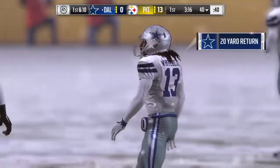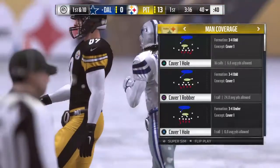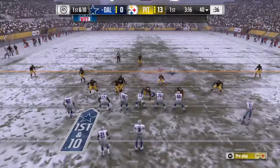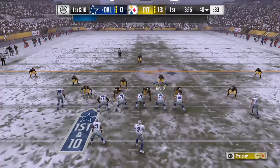At some point, we're going to get it through our heads. Special teams, special teams, special teams. The spark that often wins games. And now here come the Cowboys. And still no points on the scoreboard.